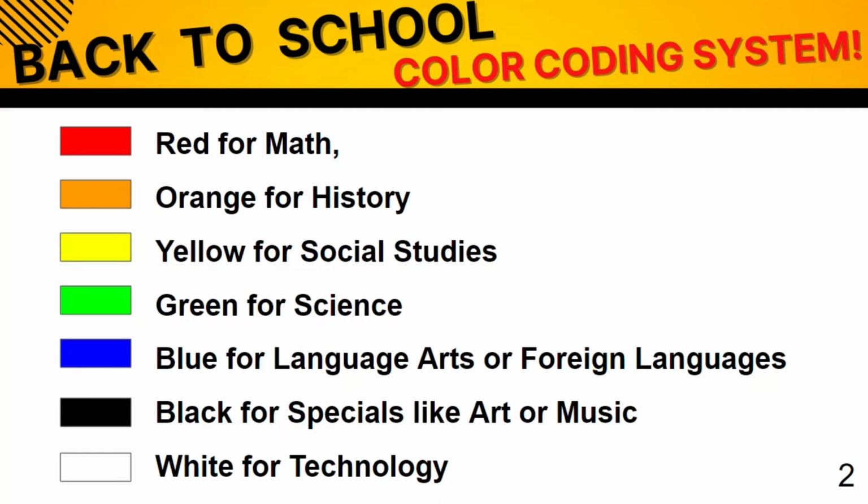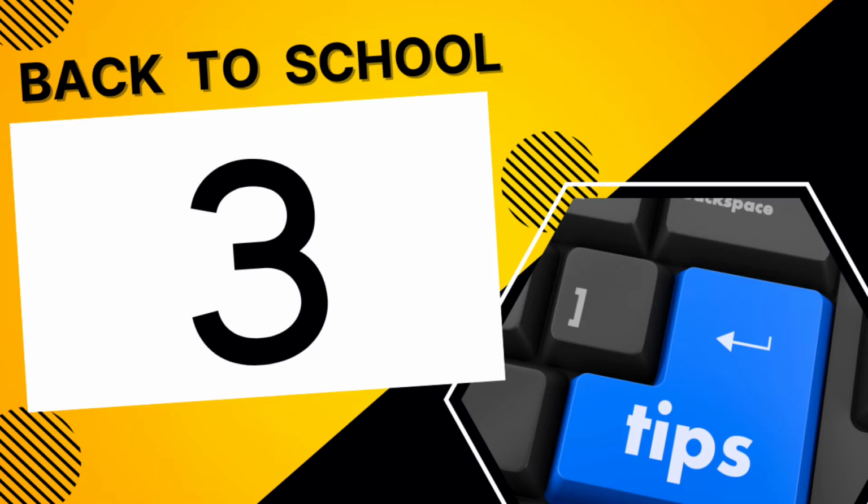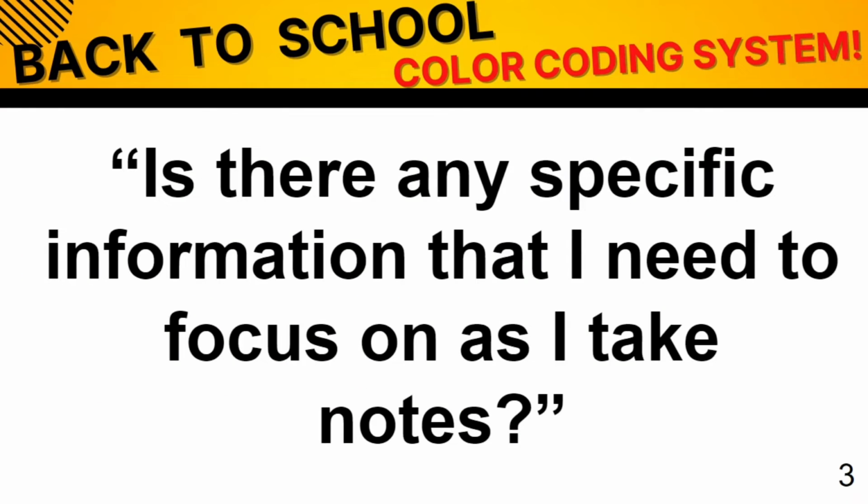Red for math, orange for history, yellow for social studies, green for science, blue for language arts or foreign languages, black for specials like art or music, and white for technology. When you take notes, think about this question or even ask a teacher: Is there any specific information that I need to focus on as I take notes?